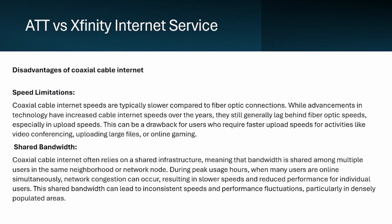Now let's talk about the disadvantages of coaxial cable internet services. While coaxial cable internet has been a popular choice for many households, it does have some disadvantages compared to other types of internet connections like fiber optics or DSL.